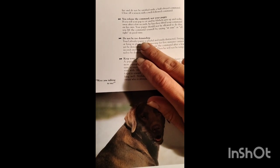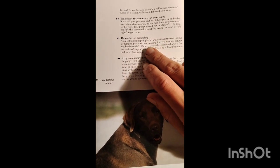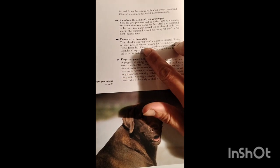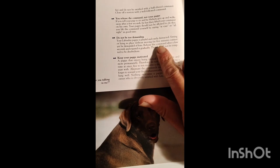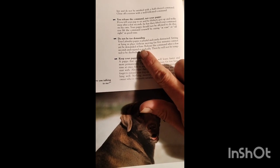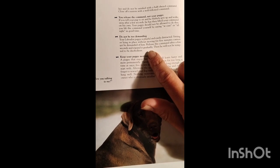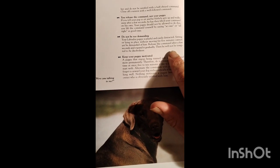Another tip: do not be too demanding. Your Labrador puppy is playful and easily distracted. Sitting or lying in place without moving for 5 minutes cannot yet be demanded of the dog. Release the command after a few seconds and expand it gradually. Then the dog will not be tempted to be disobedient.